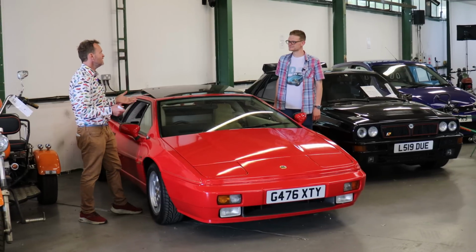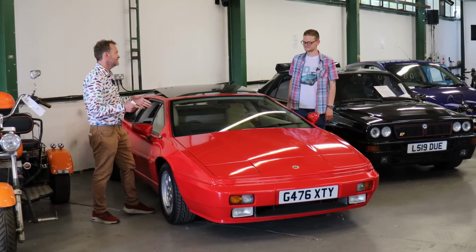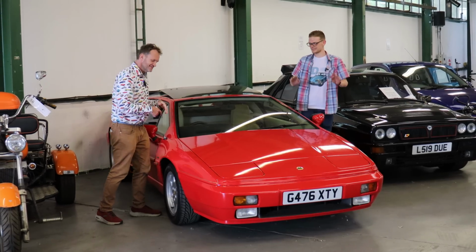I can see where you're going with the Bond puns, but the Series 2 Lotus Esprit wasn't in a Bond film. But I like what you did with it. Yeah, we'll roll with that. Let's just gloss over it.